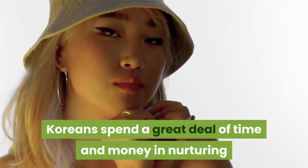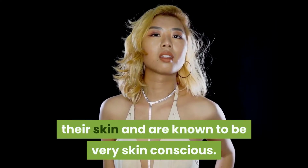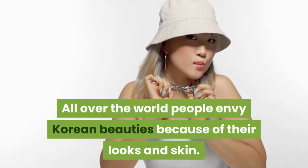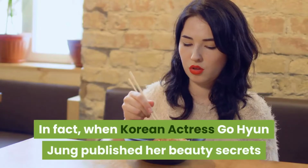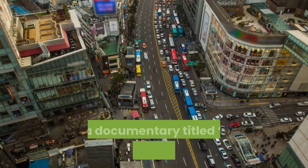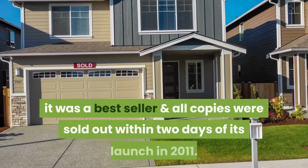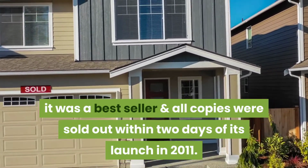Koreans spend a great deal of time and money nurturing their skin and are known to be very skin conscious. All over the world people envy Korean beauties because of their looks and skin. In fact, when Korean actress Go Yun-young published her beauty secrets in a documentary titled Go Yun-young's Texture, it was a bestseller and all copies were sold out within 2 days of its launch in 2011.